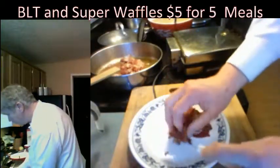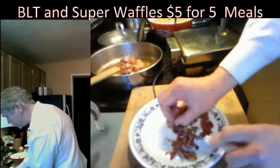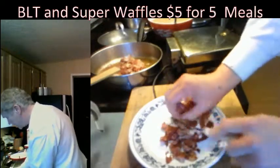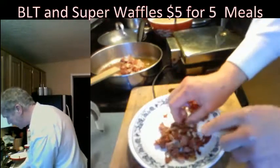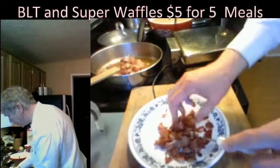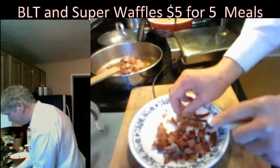My hands are clean, so what I'm going to do is kind of shave this down to small bits and pieces. My hands. Breaking up and shredding the bacon into little pieces. And any fat can go back in the barrel. This is the most natural way of making bacon that is safe.